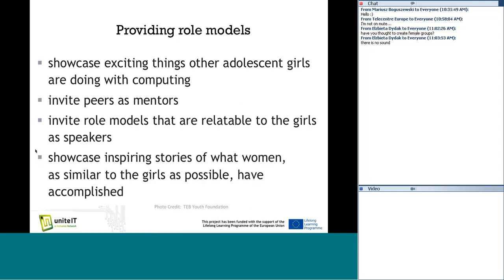And of course, in general, it's about breaking the stereotype that informatics is not for women. You can tell inspiring stories of women who have achieved things, not only far back in history, but how women contributed to the invention of Wi-Fi, of mobile phones, things like that. It is very important that girls know this. Okay, so providing role models is our second recommendation. Any reaction to that, Alexandra?